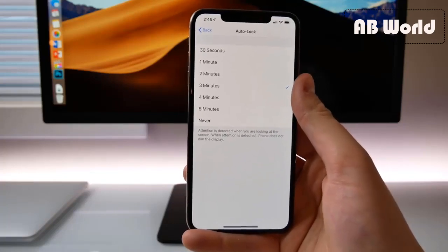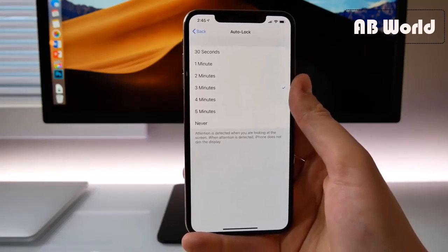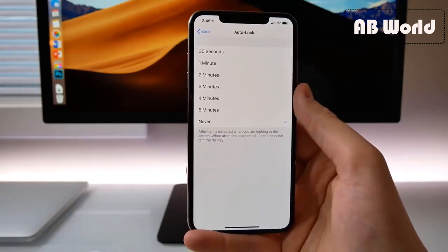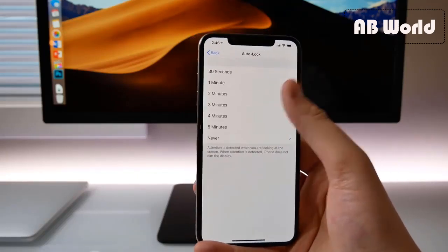My phone says if no one has done anything on the display in the last 3 minutes, it can lock itself, which I think is fair. I think 30 seconds is a little bit too quick, and I think 3 minutes is perfect. You should never set this to never, just because your display is going to always be on and it's going to drain your battery a lot faster, and it is going to ruin the health of your battery. So set this to 3 minutes.